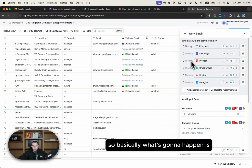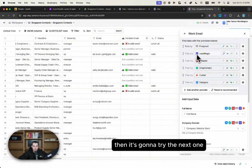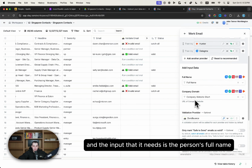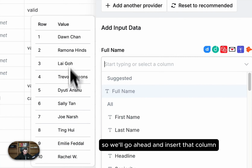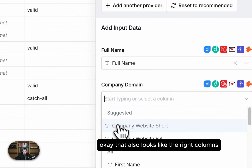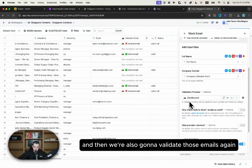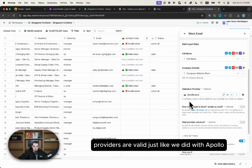So basically what's going to happen is it's going to try this database to try to find their email. Then it's going to try the next one and the next one and the next one until it finds it ultimately. And the input that it needs is the person's full name. So we'll go ahead and insert that column. See a preview here that looks to appear to be the right column. Then the company domain. Okay, that also looks like the right column, so that's good. And then we're also going to validate those emails again to make sure that the ones we get out of those providers are valid, just like we did with Apollo.